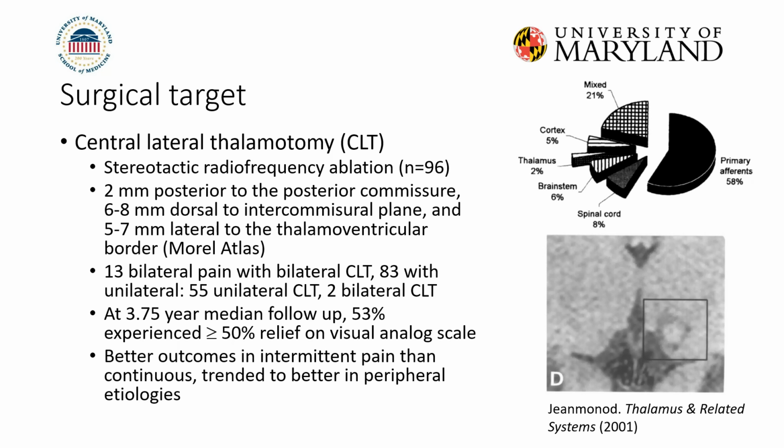He treated patients both with bilateral and unilateral CLT, and on his follow-up he found that 53% experienced greater than 50% relief on the visual analog pain scale. He found better outcomes in intermittent pain in patients with peripheral etiologies.